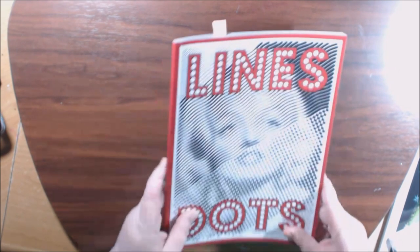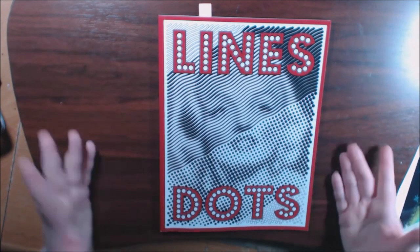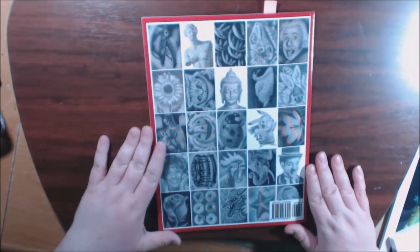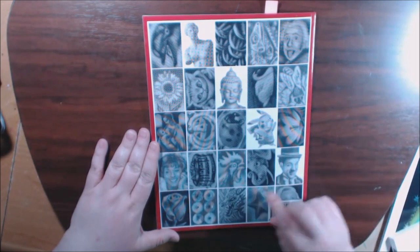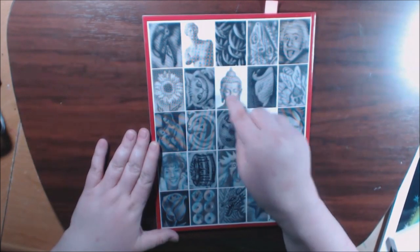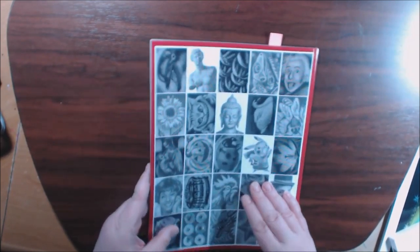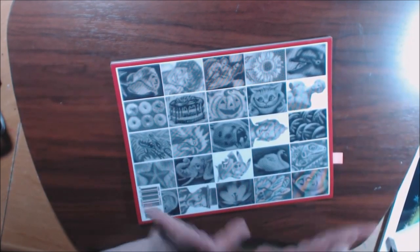Speaking of Sun Life, here's another one of their books called Lines and Dots. Can y'all tell I'm a fan? This is the back, and it shows you all of the pages in here. Some of them are just lines, and some of them, like these, are dots. All you have to do is take one color, a dark color, and fill in the lines. That's it. No thinking about colors, no blending, no shading, just color.